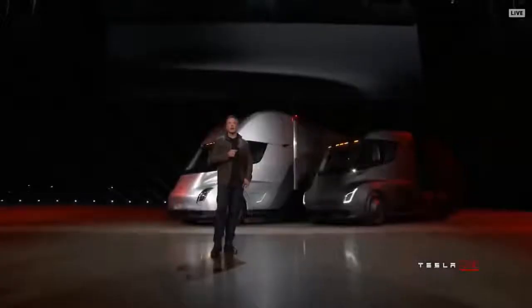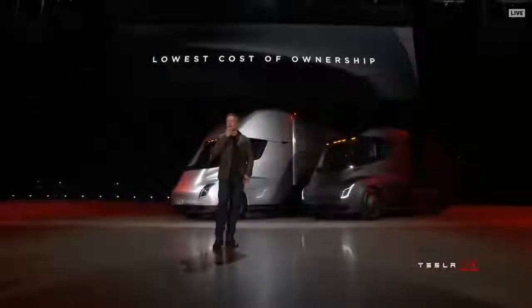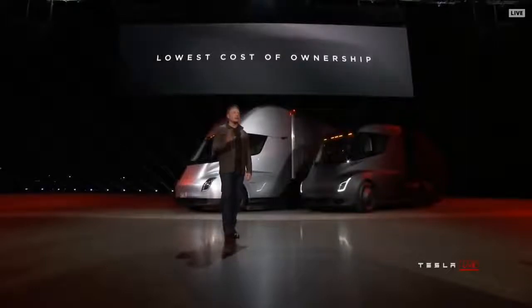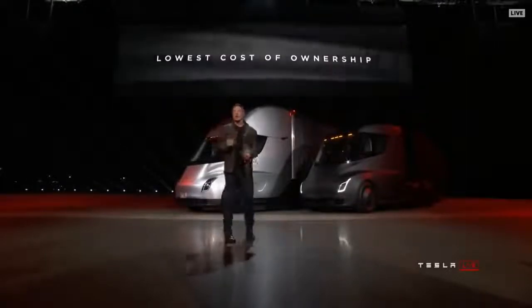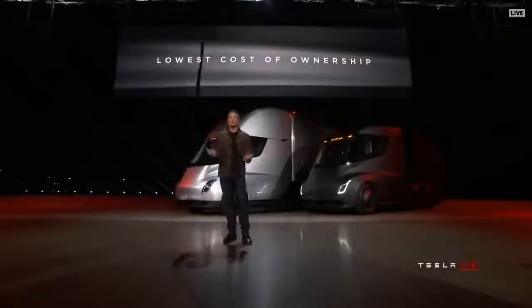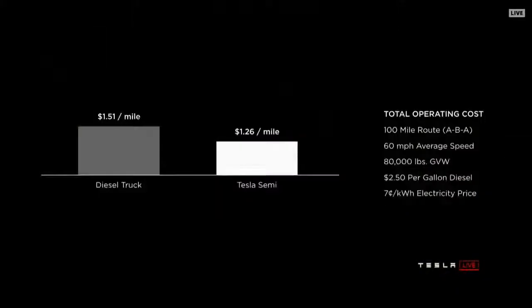Now, this Tesla stuff is expensive. But we realized that the economics of trucking matter tremendously. If your cost per mile is too high, it doesn't make economic sense. You can't make it work. The fully accounted for true cost of trucking: a diesel truck will be 20% more expensive than a Tesla Semi per mile. So the Tesla Semi will beat a diesel truck on economics, day one.